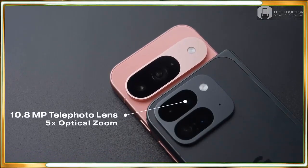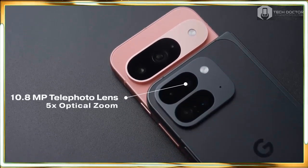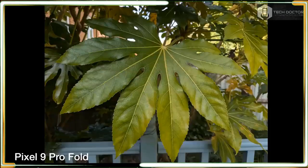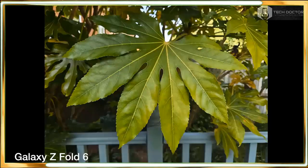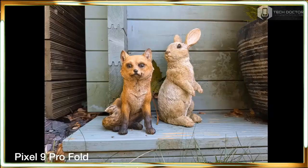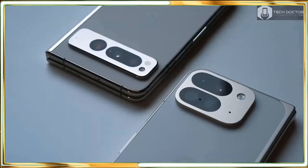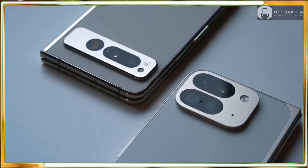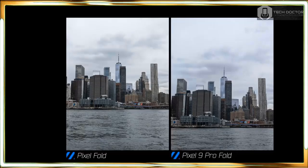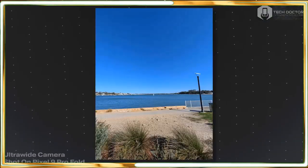For a foldable phone, Google doesn't skimp on the cameras with the Pixel 9 Pro Fold. On paper, the specs seem all too familiar: a 48 megapixel main camera, 10.5 megapixel ultra-wide, 10.8 megapixel telephoto with 5x optical zoom, and a 10 megapixel selfie shooter. However, there are some minor differences related to their aperture and field of views that benefit the Pixel 9 Pro Fold.